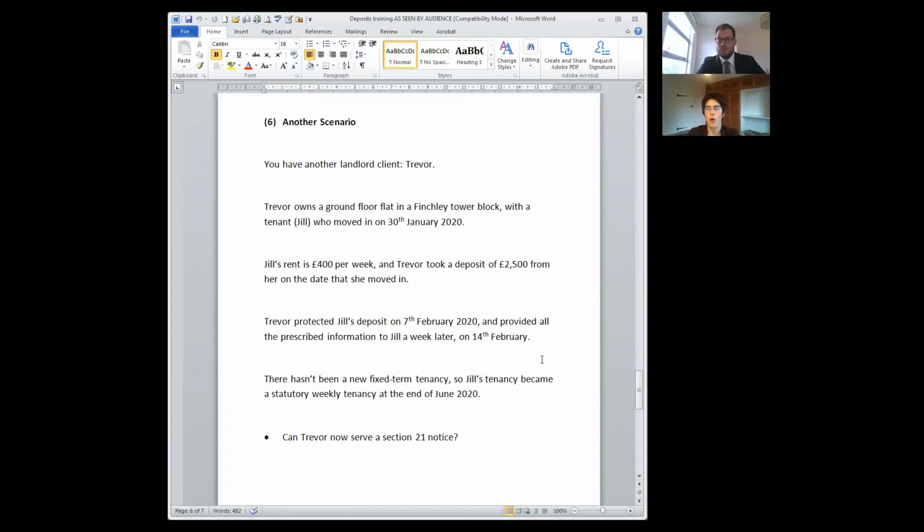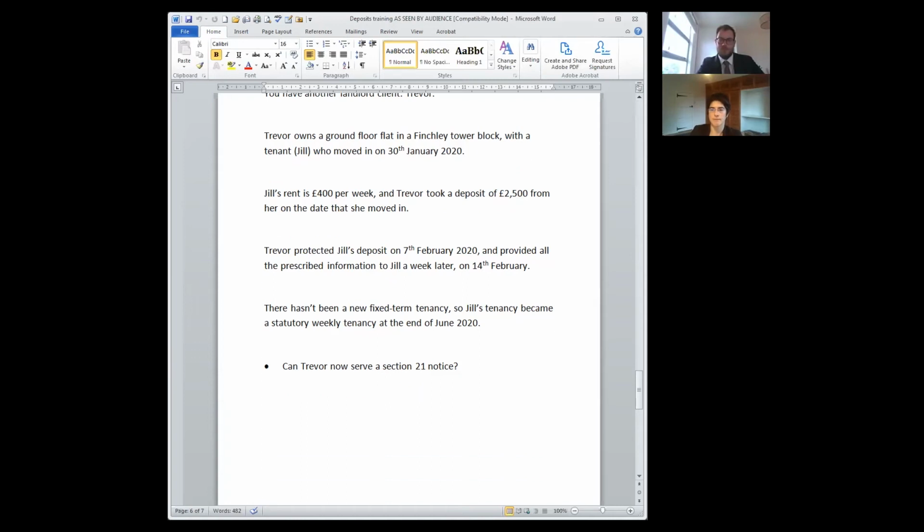Is there anything wrong with this picture? Is there anything in this scenario that makes a Section 21 notice invalid? Thoughts in the chat. It's a tricky one. It's a bit of a bonus question, one that is easy to miss, and I'm going to give you a clue to see if this will help jog people's memory.